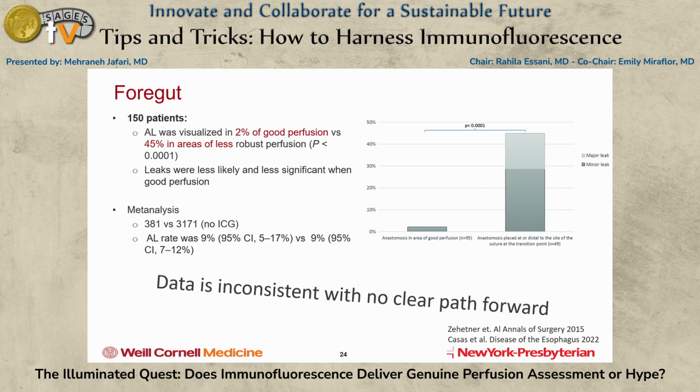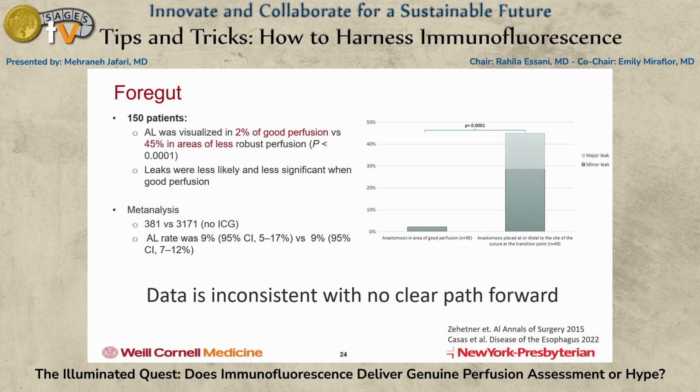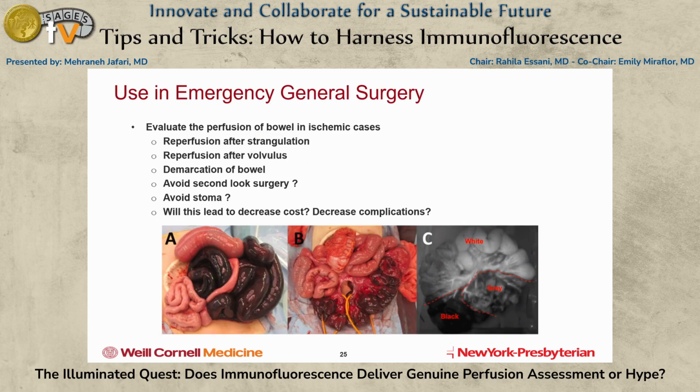So again, like everything else, the data is inconsistent with no clear path forward. And we'll talk about that in a bit, about how to manage that in your own practice.